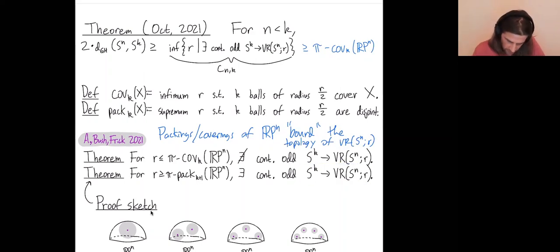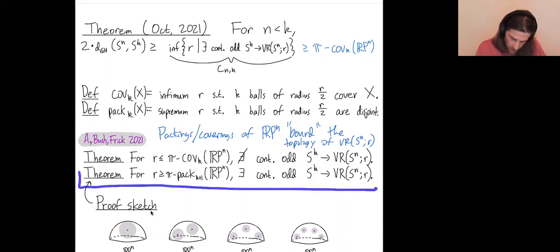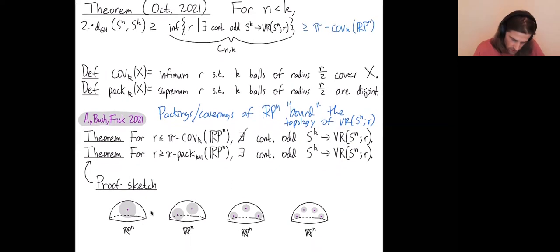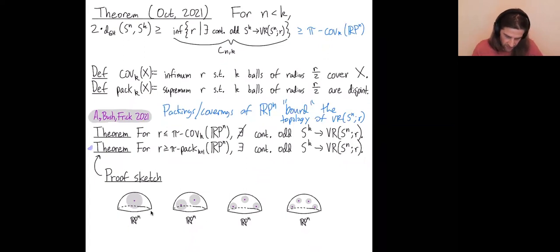In my last 5 to 10 minutes, let me outline a sketch of this one. What do projective codes, or packings in projective space, have to do with producing odd maps from K spheres into thickenings of lower dimensional spheres? Here's my proof by picture for this second theorem. Pretend I have a packing of 1 or 2 or 3 or 4 balls in real projective space. I don't claim that this is an optimal packing, but an optimal packing would work. I'm going to produce maps from higher dimensional odd spheres into the Rips complex of this 2 sphere.